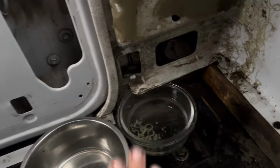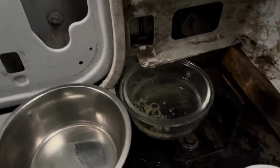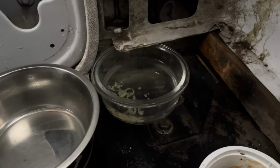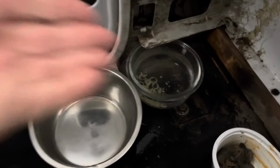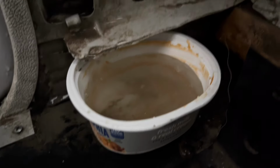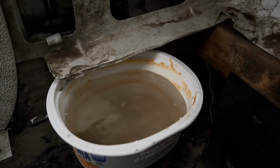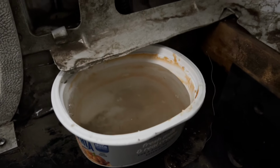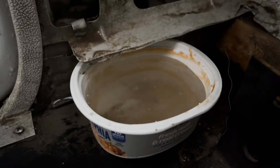I just dumped this out literally 30 seconds ago. That's how fast it's filling up. How am I gonna sleep if I have to keep emptying this out? I can't even work because this is filling up so fast. You can watch how fast this is filling up. Look at this. Unbelievable. I don't know what to do.